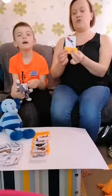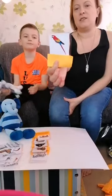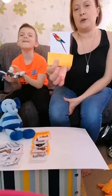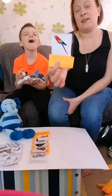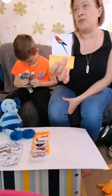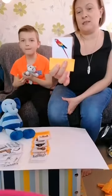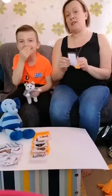So this is a really colourful animal. Look at those beautiful colours. Red, yellow and blue. If you've seen these in maybe a zoo or somewhere like that, then you will have seen that they come in all different beautiful colours. They look very exotic. What animal is it, Lucas? Parrot. Parrot.